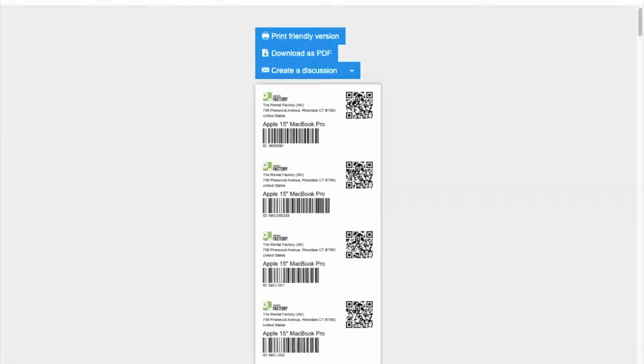And these barcode labels are also completely customizable. So we can get these looking with your branding, with your logo. We can look at resizing these barcodes. So if, for example, you have cables and you want to have a very small barcode, we can look to make those adjustments for you.